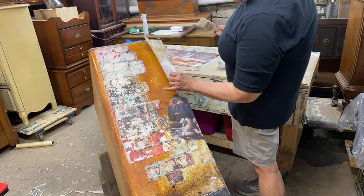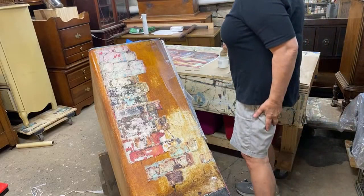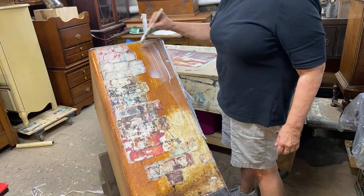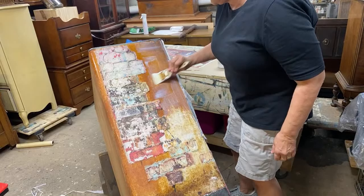So here's what we're going to do. We're going to peel this back, and let's get this. There's a little dent in here. Again, another great way to camouflage that, and it's not at all affecting the function of this piece. It's kind of neat that the rice papers truly do just conform to the shape.